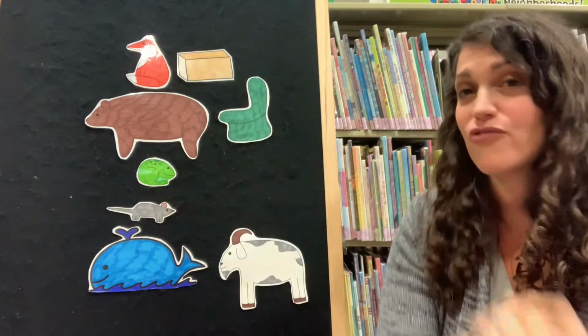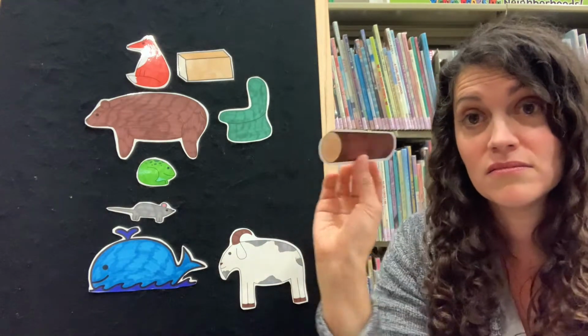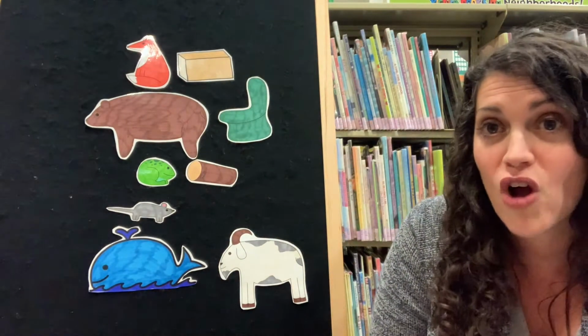Now, what about the frog? Do you remember what we did with the frog? We put him in a log. Then we let him go. So log rhymes with frog.